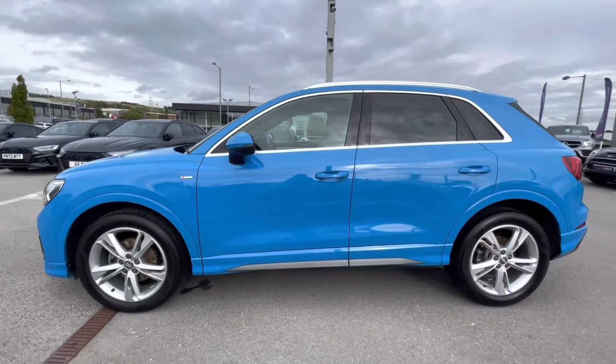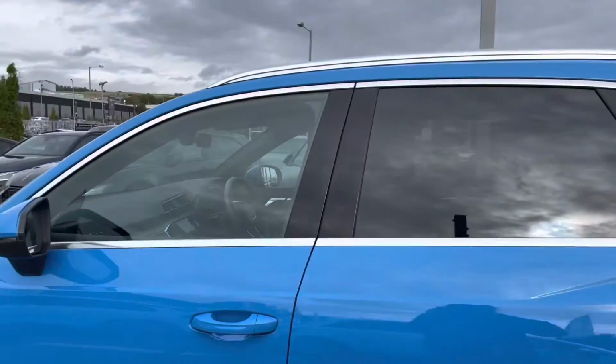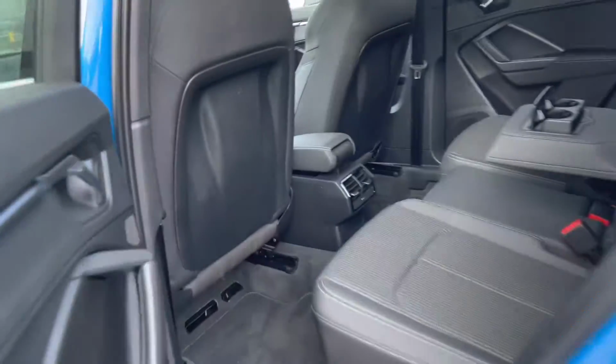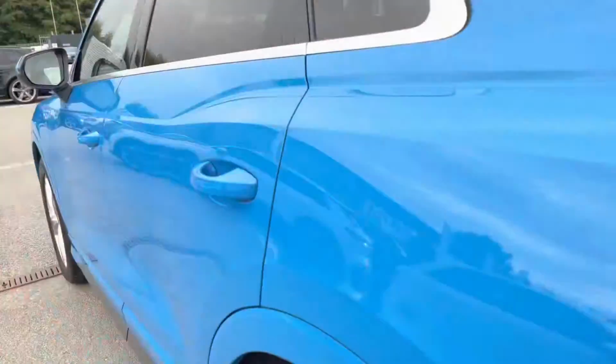The heated option is really handy for those winter months, as it just means you don't have to get out of the car and defrost them yourself on those cold winter mornings. Here we have the aluminium roof rails, which look really stylish, as well as making it really easy to carry new bikes on there. And taking a look in the back for passengers, you can see it's extremely spacious and comfortable with the added armrest and cup holders.